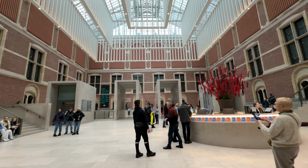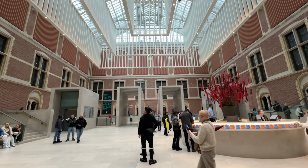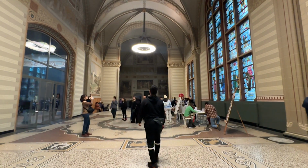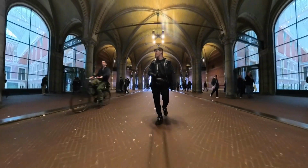Every room feels like a new discovery. And even though I'm not an art expert, I find myself getting pulled into the stories behind everything. Visiting the Rijksmuseum honestly feels like walking through time. It's something I won't forget.